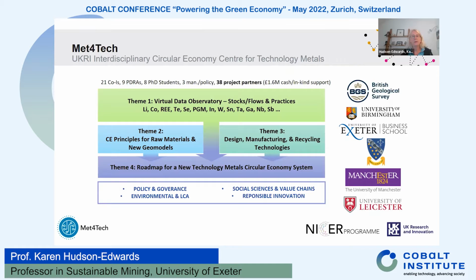Within Met4Tech, we have 4 themes. One is to develop a virtual data observatory to look at the stocks and flows of various technology metals. Theme 2, which I lead, looks at circular economy principles for raw materials and new geomodels. Theme 3 looks at how we can better design, manufacture, and recycle technology metals. And theme 4 looks forward, and how can we make a new technology metal circular economy system in the UK? You can see that a number of universities and educational institutes are parts of this. We also have 38 project partners who have pledged about £1.6 million of cash and in-kind support.